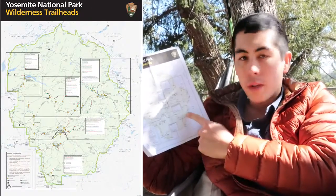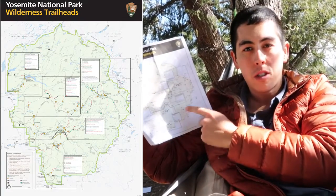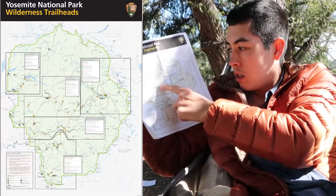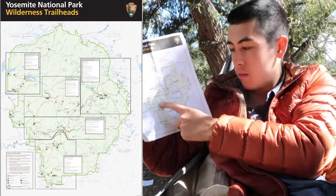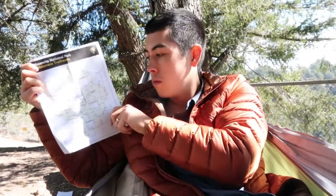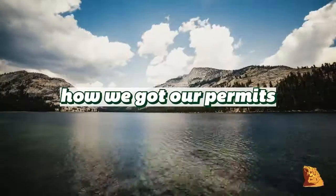If you look at the map, you'll see how huge Yosemite National Park is, and how few places you can actually experience just by car. There's one road that runs straight across right here, and then there's a couple down here in Yosemite Valley, and there's one from the south, I believe. But most of it is wilderness area, so the best way to experience this park is on foot, by hiking it. That's why we're doing it, and we highly recommend it to anyone.